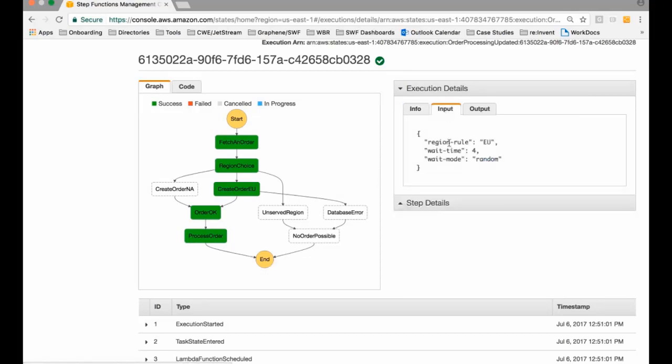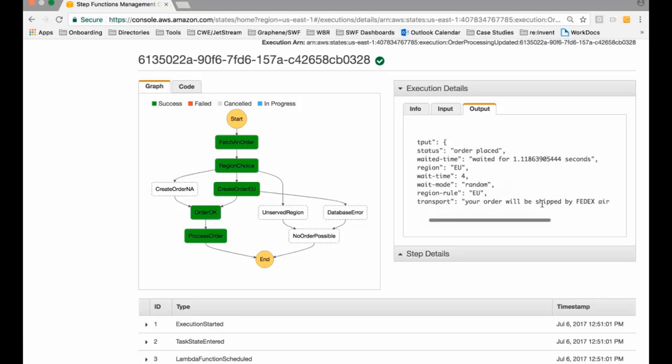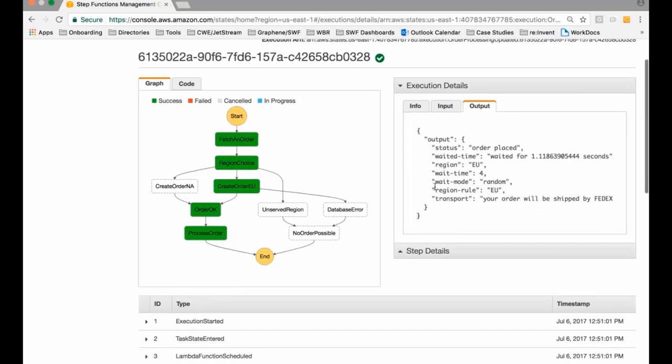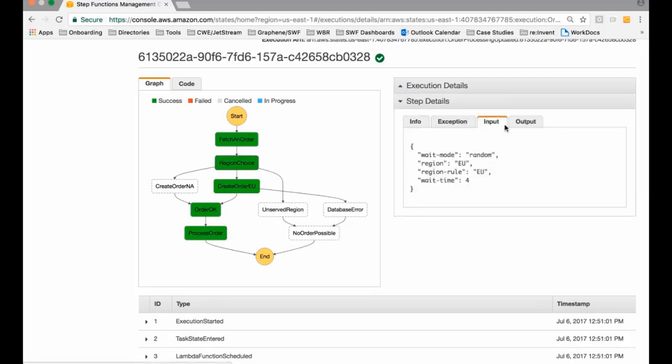You can see our input. We gave it what region, how long to wait. In this case, our output. How long did we wait? We waited 1.1 seconds, and we have some information about how the order is being shipped because the state machine changed state as we went. We can see where these changed by looking at step details. In this case, looking at the region choice, we can see the input and the output are the same. When we go to create the order, we see the input and the output are changed.